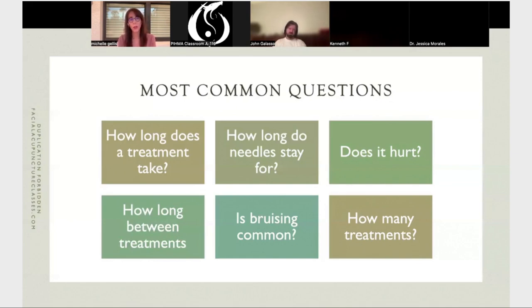My treatments are about once a week. And the way that I teach cosmetic acupuncture, bruising is not common. Certainly it can happen, but it's not common. And how many treatments is a big question to unpack because there's a lot of things that go into it.